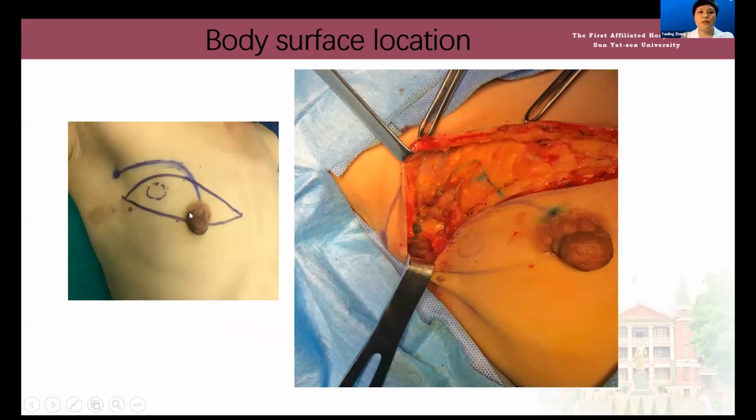Let's see another case. We can see here we make a marker on the skin. We can see this is a duct and also the lymph node. Now we can see here during the operation, this blue dye, the tiny duct we can see here, and also the small sentinel lymph node is right here. So we can see they are the same, just the skin surface, the mark is here.